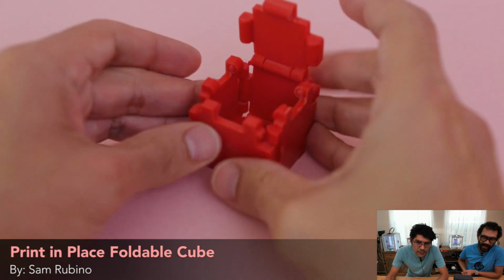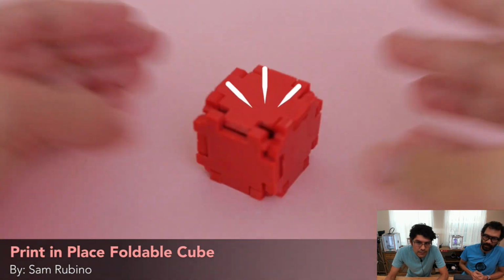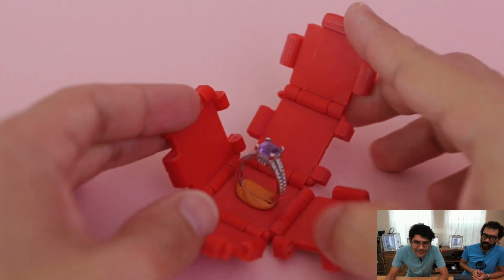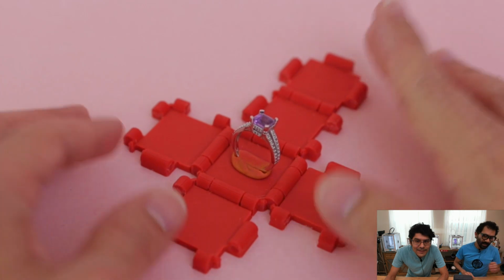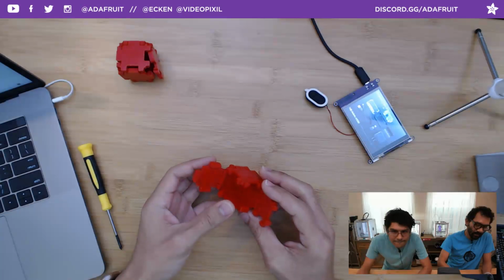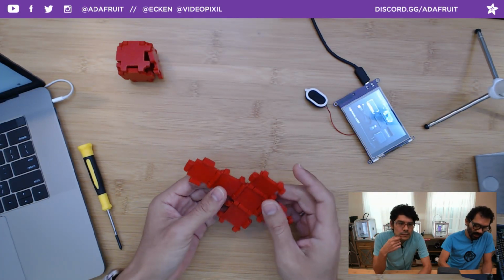Yeah, they're like these little nubs that snap into these grooves, so that's a really good idea on the smallest, that you could get these little nubs to print and still hold together. And you can see, just put a little ring in there. It is big enough to hold the ring. I did have to scale this up by 150%, so keep that in mind.